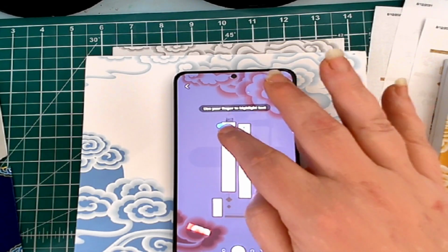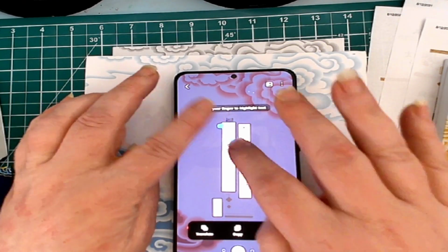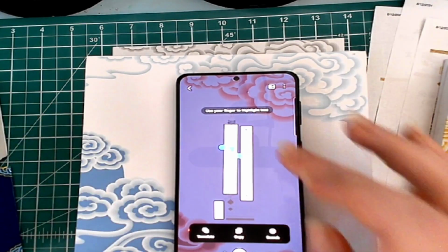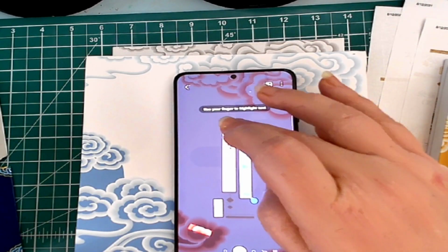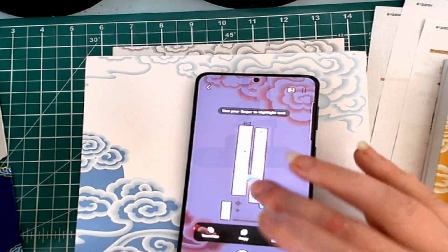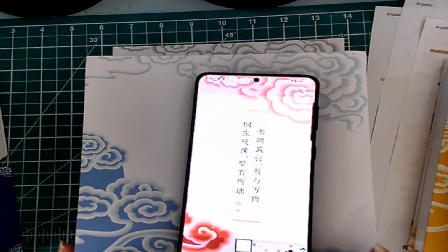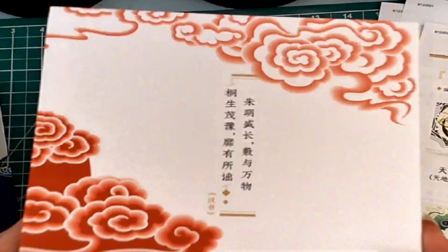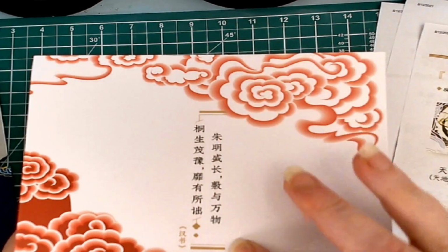Now, I would like to be able to get it all together, but it doesn't seem to want to do that. That's the problem I've been having with my phone, and that's why doing this via text, via phone, is not very optimal, because it just says weird things. But I would like to know what these things say, because I know it's a small phrase.